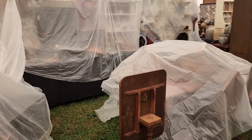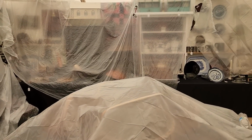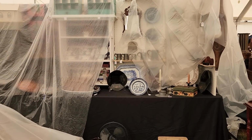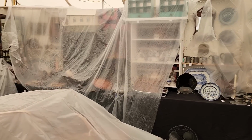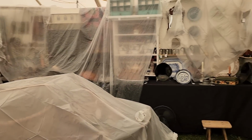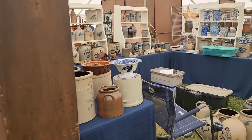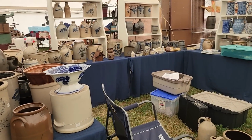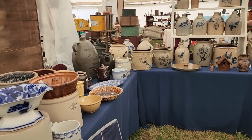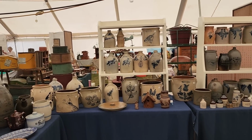Another beautiful booth. It's covered and waiting for all of you tomorrow and Sunday. That's the nice thing about this show, is that it is 2 days. And I know there are sometimes people who, if it's noon on the first day, after that they don't come. But honestly, that is just a silly notion that there aren't amazing pieces and amazing finds.